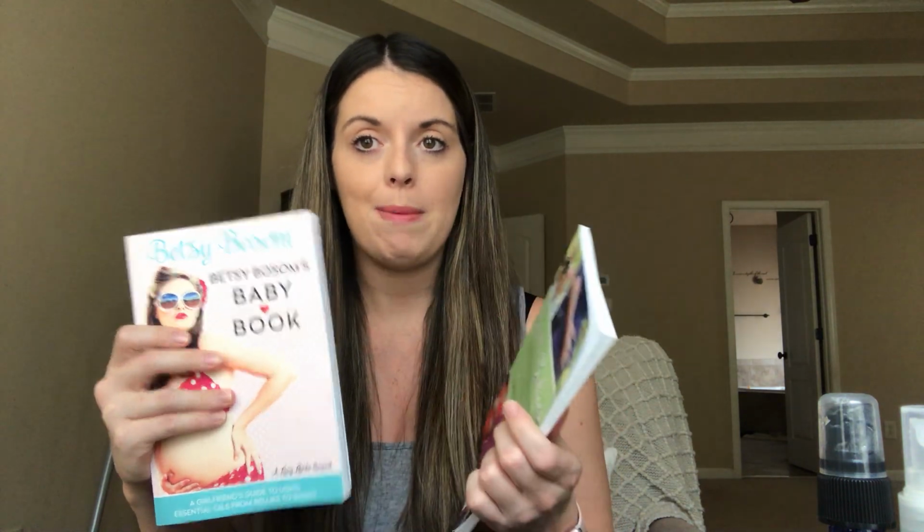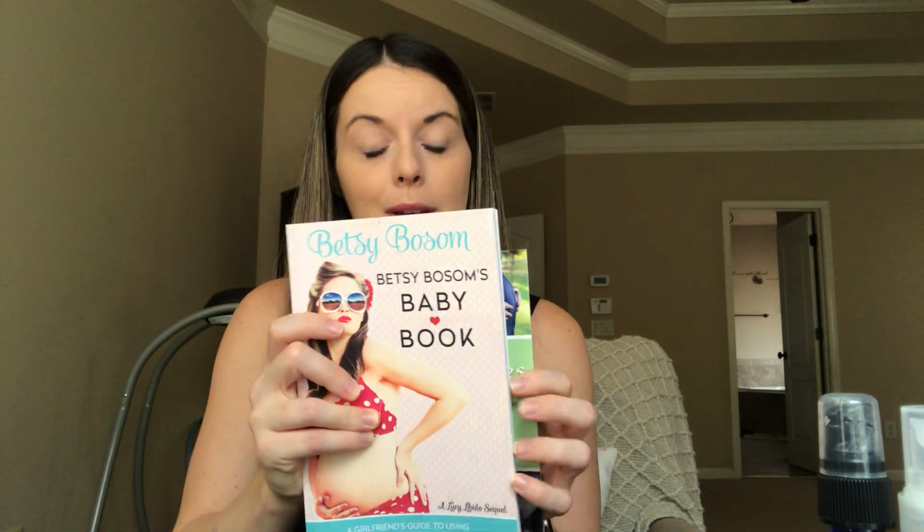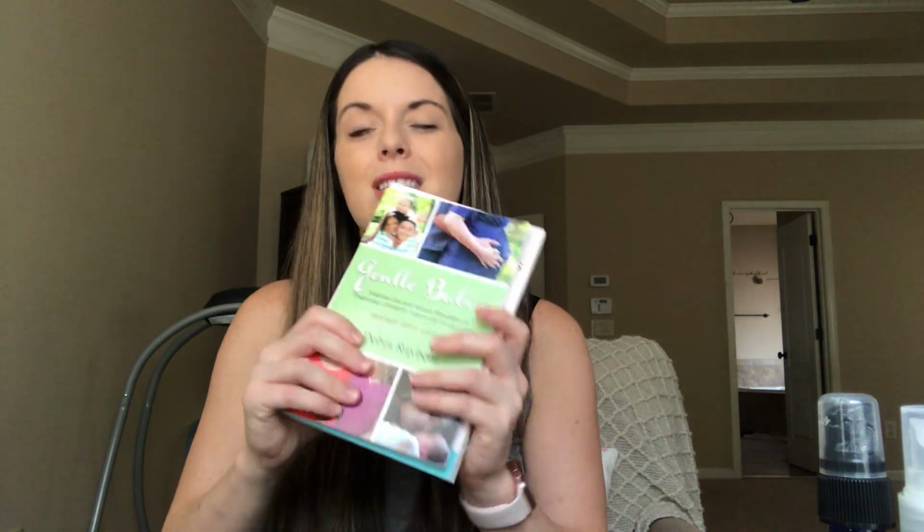I think that these were just life-saving. I really felt I needed them for comfort, and it made the trauma down there just better, and then the peppermint for delivery. So you can pick up these books if you want to know more. Gentle Baby, and then the Betsy Blossom baby book. She has a Facebook page as well, so you can look that up and be part of her page. Definitely get her book though, because it has everything you're going to need to get you prepared for delivery.